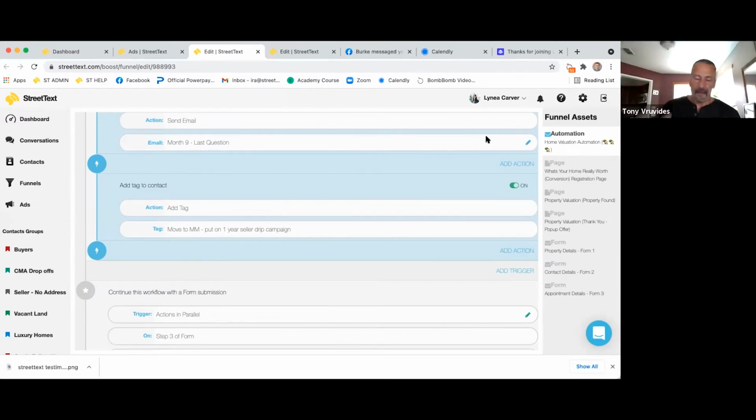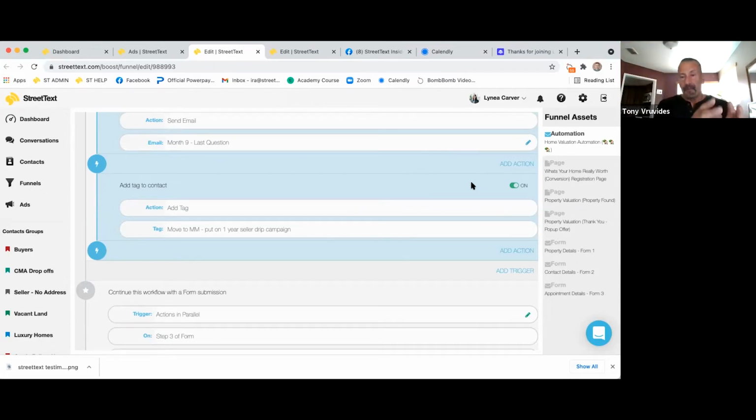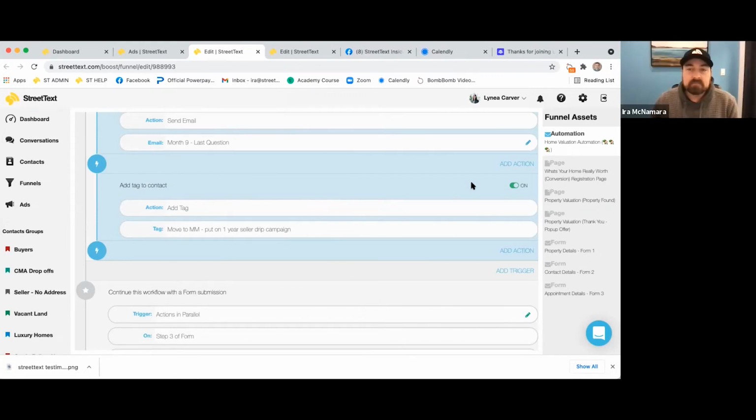Ira, okay, I understand what you're saying about adding and so on, but once you have them there after 8-9 months, and if you're using something like BombBomb, at that point, can't you just transfer them to BombBomb, where you can send them something every 2 weeks? BombBomb isn't a CRM from what I know. BombBomb's a tool, so you can't drip on them in there. Yes, you can. If you add them into your prompt campaign, you have your prompt campaign and you add them in there. Isn't that basically the same thing as using StreetText after 9 months? I mean, I put a lot of them into my prompt campaign.